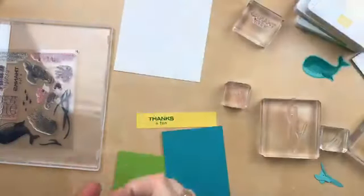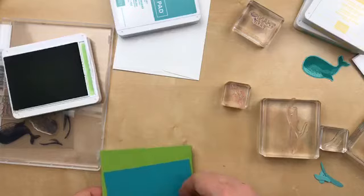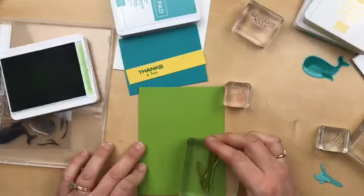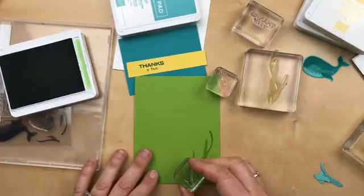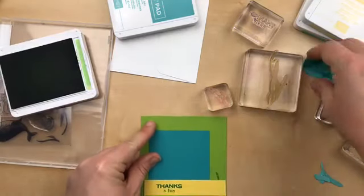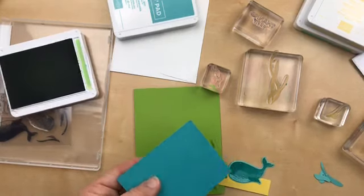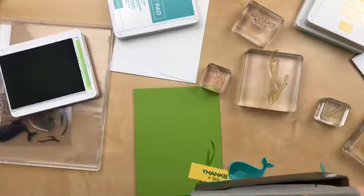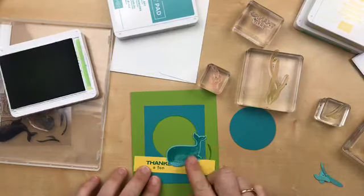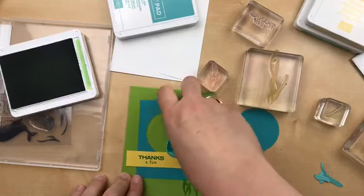I'm gonna stamp the words over here. I'm kind of making this up, like I don't have a plan. It would have been smart of me to have used this ahead of time, but sometimes I'm not smart. I think it's gonna be fun to do, I don't know, I kind of want to circle punch it. Oh, look at that. Sometimes you have a fun negative thing going on here.